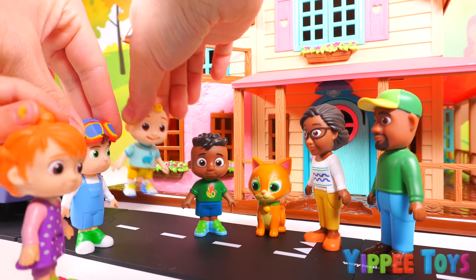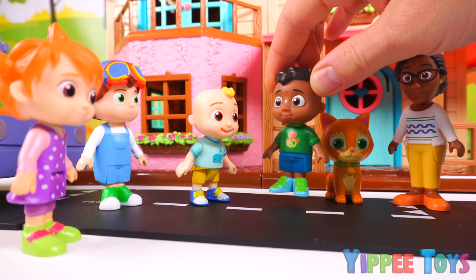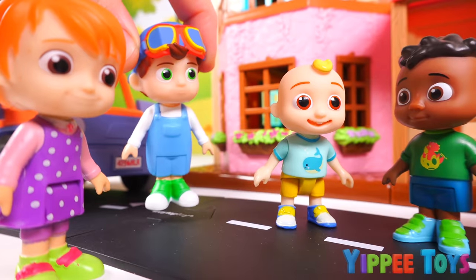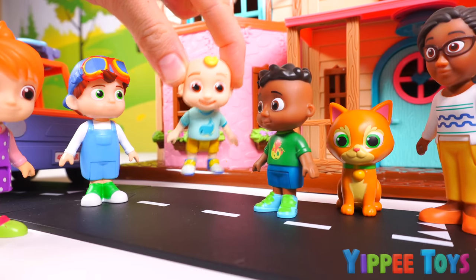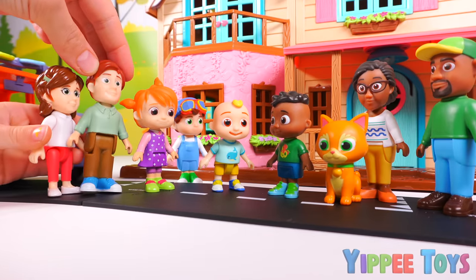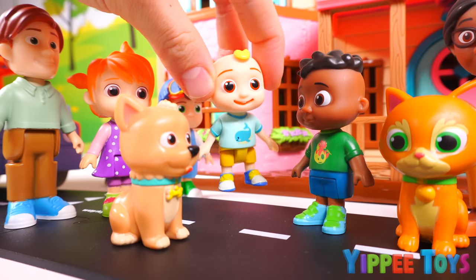Oh, hi, guys. Are you my new neighbors? My name is Cody. What's your name? I'm JJ. This is my brother, Tom Tom. Hello. And this is my sister, Yo-Yo. Hi, everybody. I'm Yo-Yo. And this is my mom and dad. And that's our dog, Bingo.